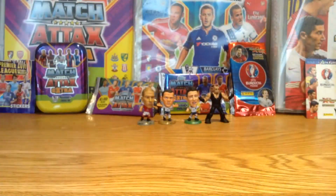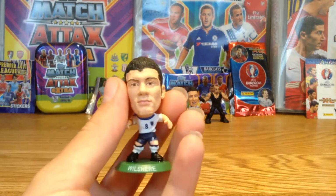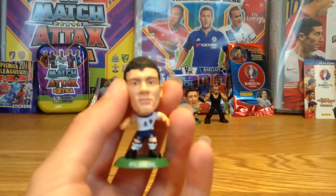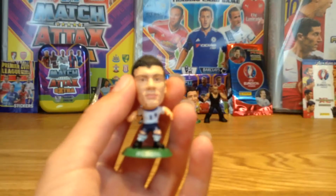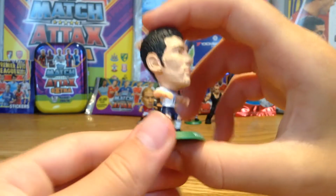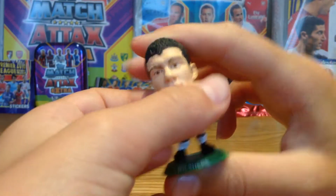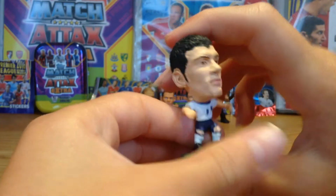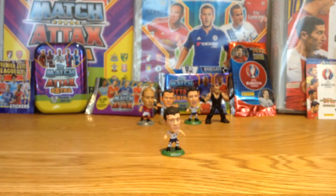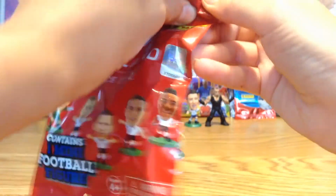So we do have Wilshere. Right. Here's Wilshere. So there he is, guys. Does that look like him? A bit. Focus, come on. There we go. It does actually look like him a bit. I think his hair needs to be a bit done. But yeah, Wilshere, decent player. The guy always gets injured. So yeah, first one there, nice.